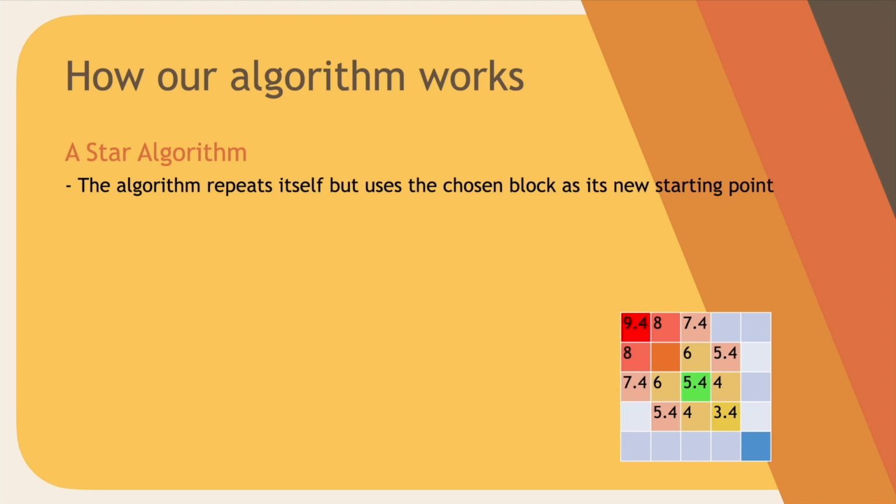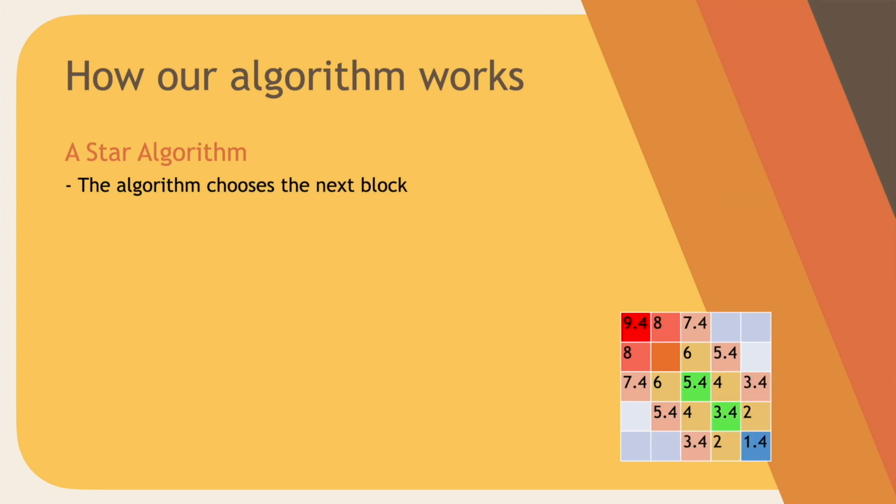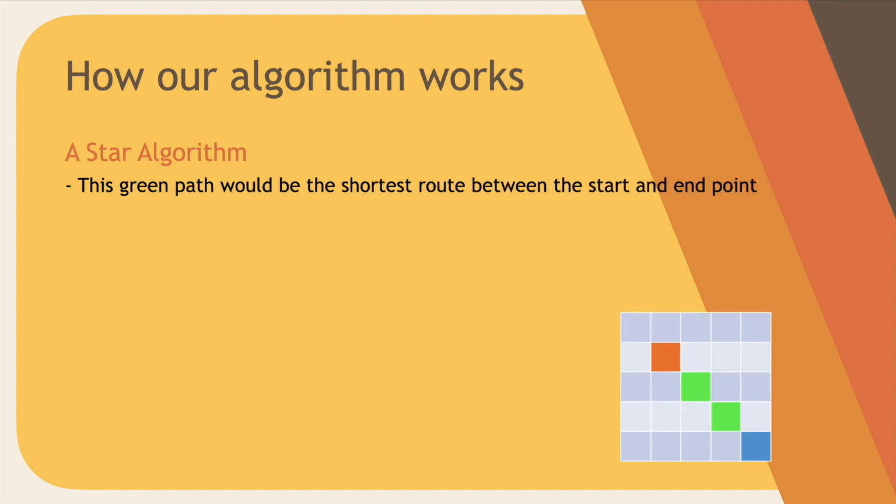And the algorithm repeats itself but uses the chosen block as a new starting point. As you can see, the 8 blocks around this green block are now calculated, and the total distance from the starting point and the end point are now written on top of these blocks. Then the algorithm chooses the next block and calculates the total distance for those blocks, and the algorithm stops when it reaches the endpoint. This green path would be the path that the algorithm has calculated, which would be the shortest path between the start and end point. And that is pretty much the whole algorithm.